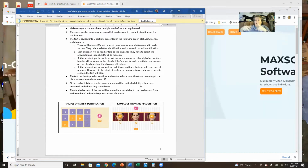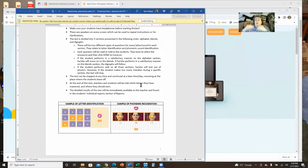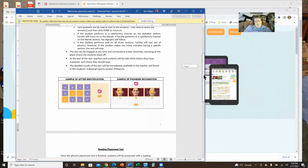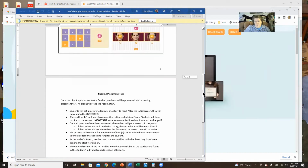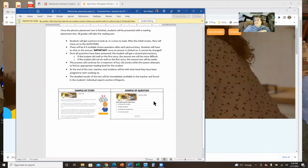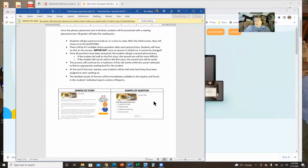So you don't have to spend all this time trying to figure out where they should start in the program. Once they've gone down through this test, it automatically places them and gives them the assignments. And I'll show you the dashboard for that. It's really quite incredible. This is a really good learning management system. So it's simple stuff like this at the beginning where you're identifying things, and then at the much higher level, they actually give them a whole story and some sample comprehension questions to determine whether or not they need this level of reading or more complicated or less complicated.